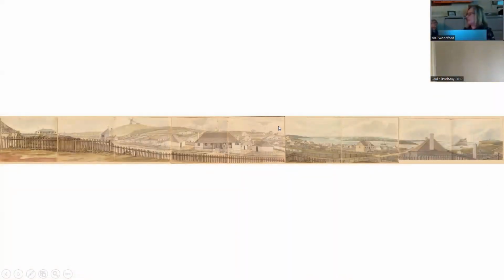This is probably the most significant image that relates to Watt Street, done in the 1820s by Edward Close. For a long time, they thought they were done by somebody else, but it's been confirmed that they're definitely Edward Close, who was a surveyor.